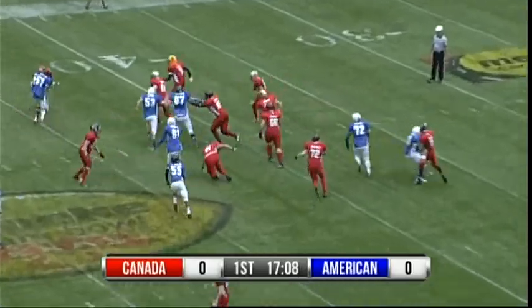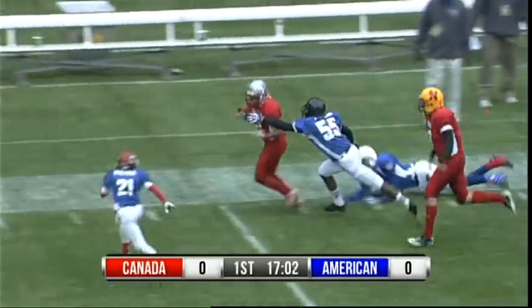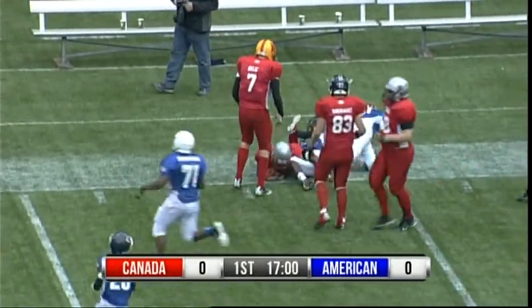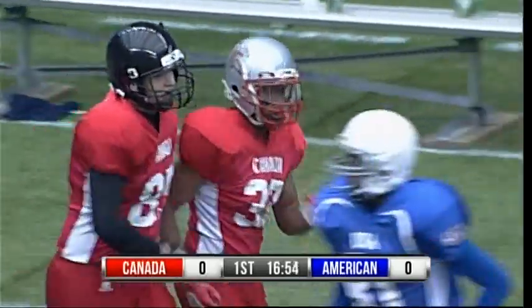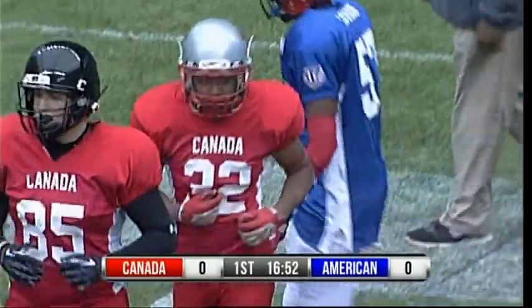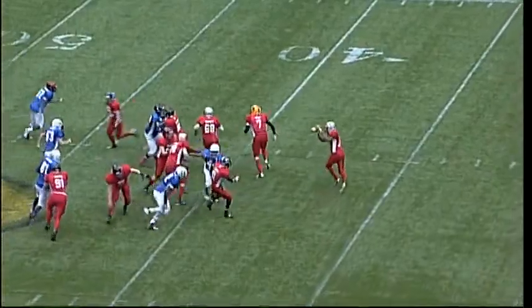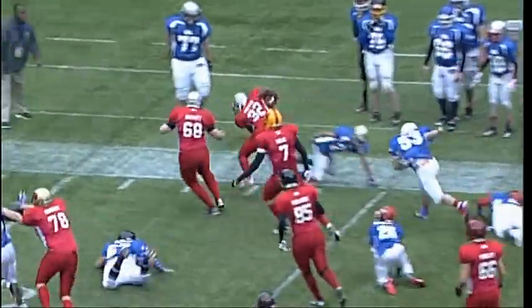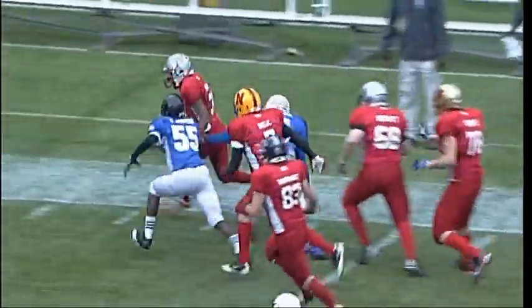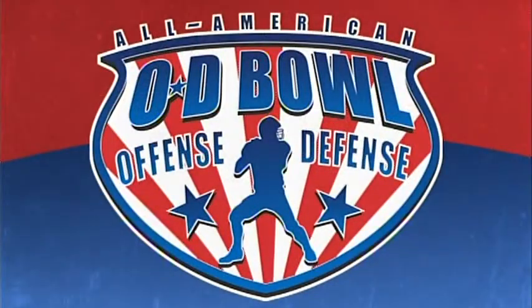Same formation, toss to the right side. Can he get to the edge? He does. Yes, he does. Still on his feet, out across the 50, across the 40. Big play right there. Another terrific run for the Canadian team up that right sideline once again. Just a good pitch. Delic, the fullback, right there to give a couple good blocks, staying on his feet and motoring out towards the boundary, out of bounds, down to the 34-yard line.